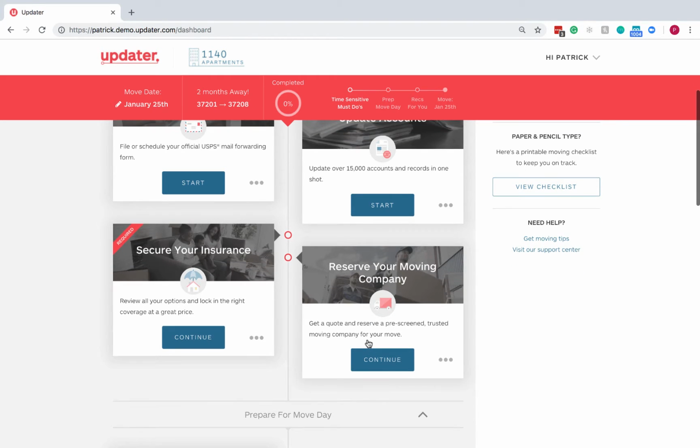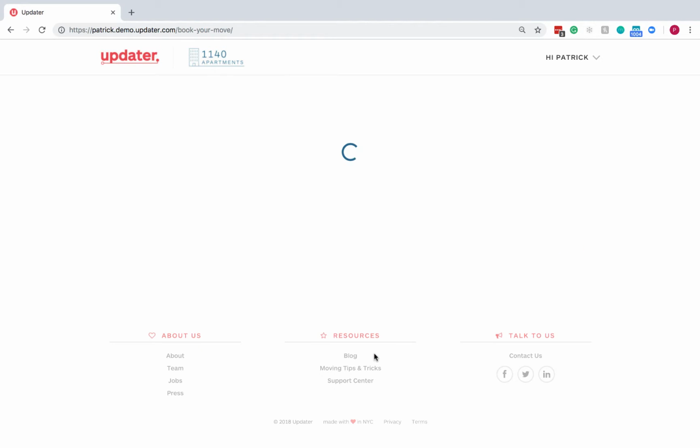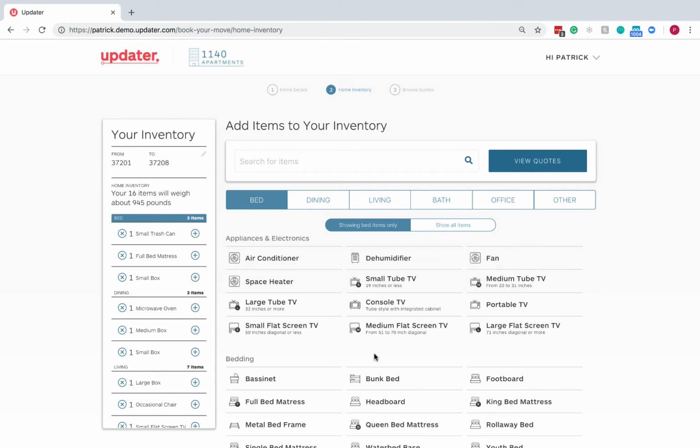Next up, and super important to your residents, of course, is getting their stuff, their personal belongings, to their new home. This is one of our newest features, and this is where Updater gets really impressive. I know the last time that I moved, I found it incredibly overwhelming to sort through online reviews, find a company that I really trusted to bring my belongings to my new home. So with our new Reserve Your Moving Company feature, residents can easily compare instant quotes from reputable, Updater certified moving companies, and they can even go on to reserve that mover in just a few clicks.